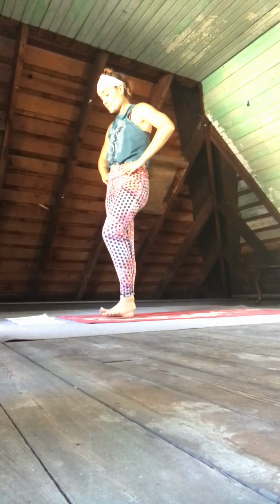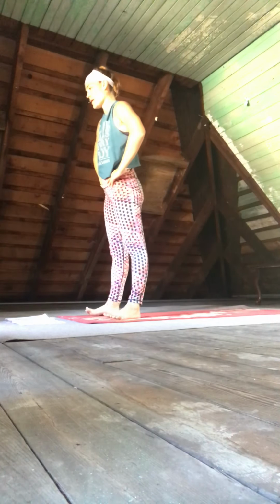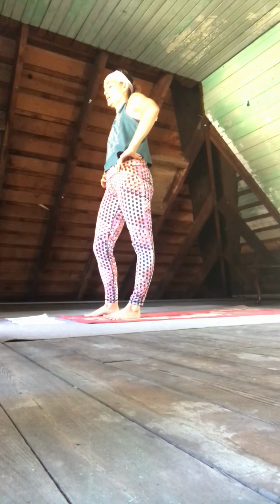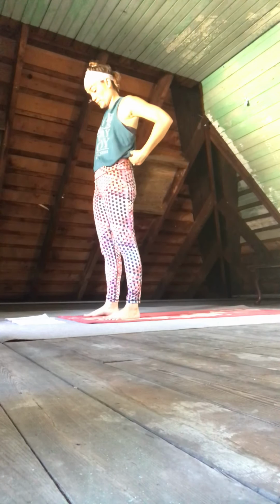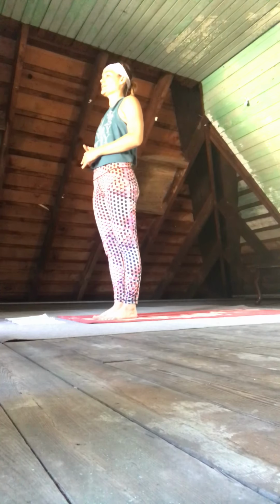Finding the top of your mat. We'll come into our flow before our restorative seated postures. 5 breaths here on your own to grab water, catch your breath, move around a little bit. And recommitting to your practice.